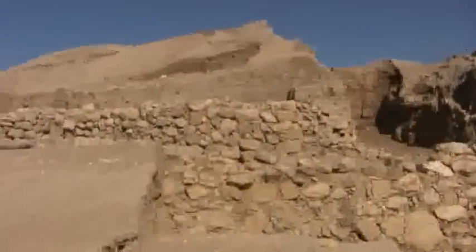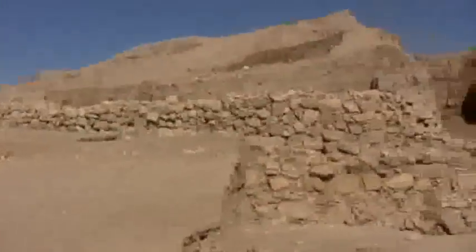The way that we know that is when this was excavated, you can see the last level of mud bricks on the base of the mud brick wall up on top of this wall. And then when you excavate down, you find the collapsed mud bricks stacked up against the stone retaining wall.